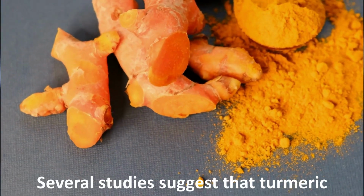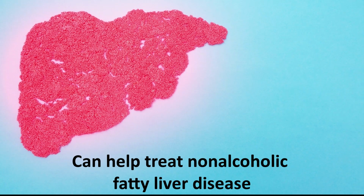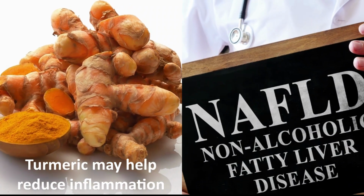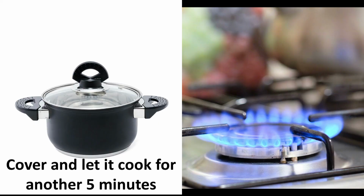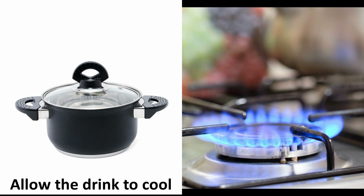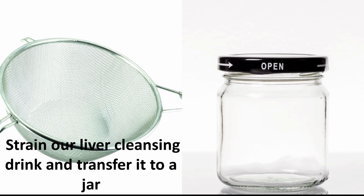Several studies suggest that turmeric, or a compound found in it called curcumin, can help treat non-alcoholic fatty liver disease. Turmeric may help reduce inflammation, which is a major symptom of NAFLD. Cover and let it cook for another 5 minutes. Take the pot off the heat. Allow the drink to cool. Strain our liver cleansing drink and transfer it to a jar.